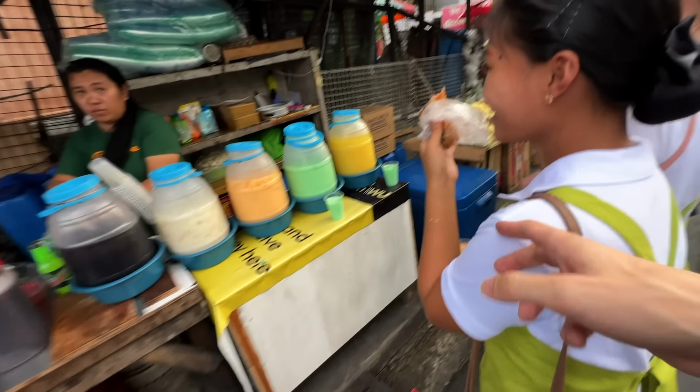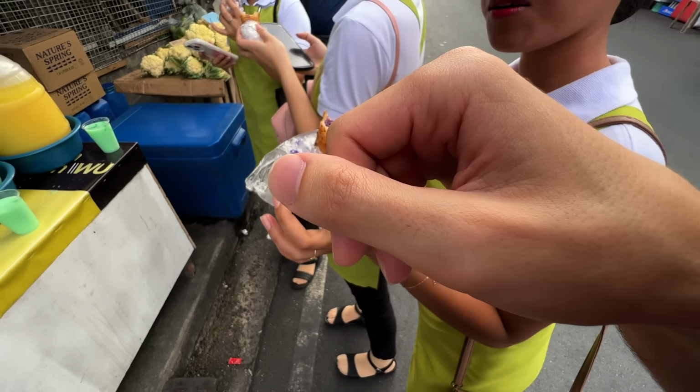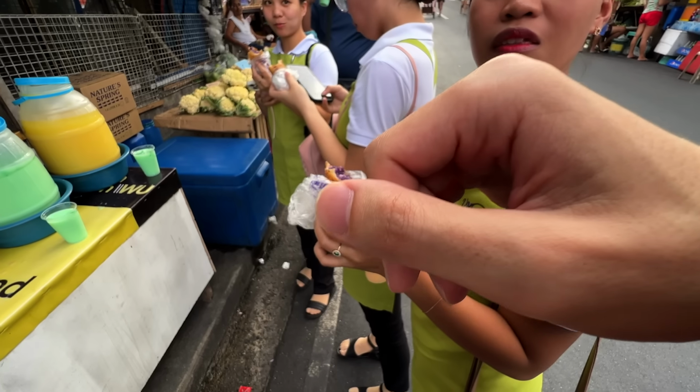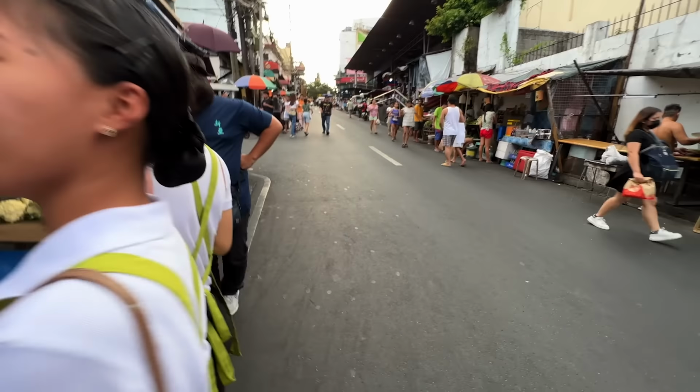Wow. Did you get that from there? Yeah. I didn't know it had ube inside. Is it masarap? Yes, masarap. You make me want to go and get one now. I'm going to go get one.